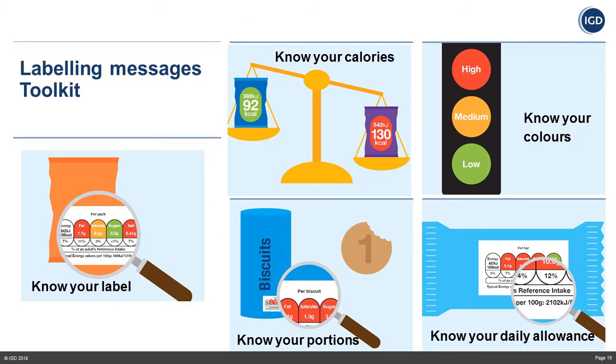We've also created a toolkit which contains the messages that I've talked about and also images for you to download and use in your communication material. These are suitable for a wide range of channels, from social media posts, website banners, posters and much, much more. And we know that many organisations are already starting to use these.